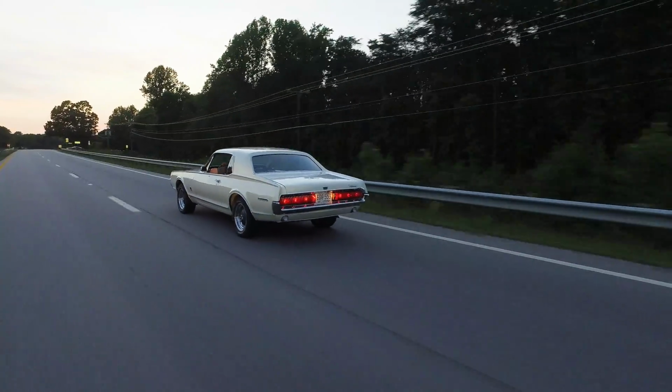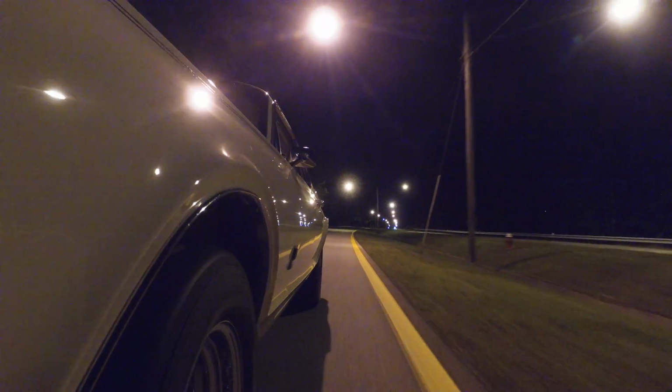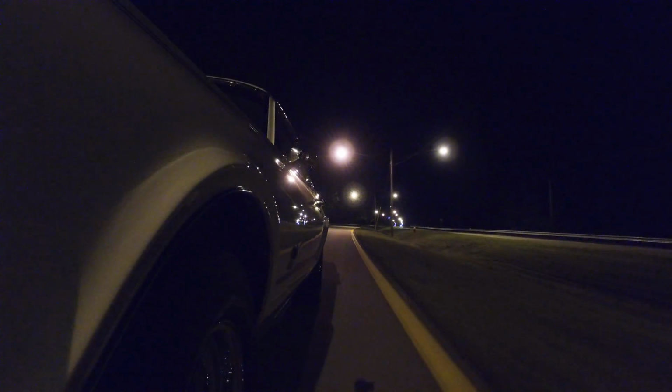Great experience to get to work on these cars, and you know, I hate that my dad ain't here, because we've come a long way in the last three years, where he would be very proud.